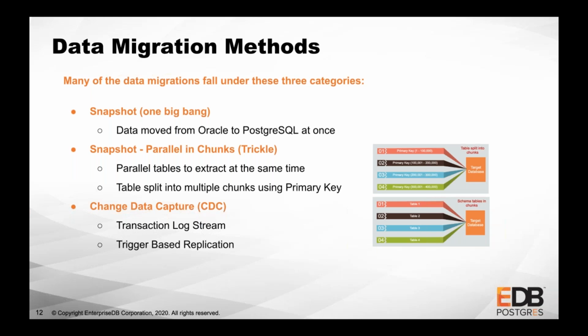In this approach, there are 2 types again. One is log stream. That means this is more closely tied to the database on the source side. For example, every database will have transaction logs. From the transaction logs, you can extract the SQLs, and once you extract the SQLs, you can send the SQL statements to the target, that is Postgres, and apply them there. It's one of the best models, I would say, because it will reduce the downtime.